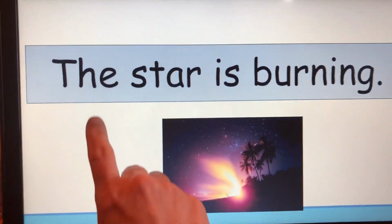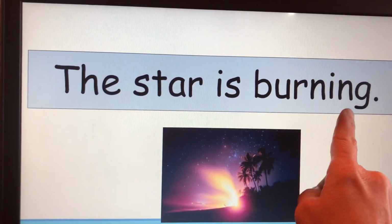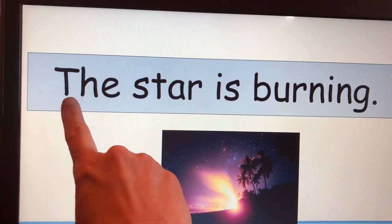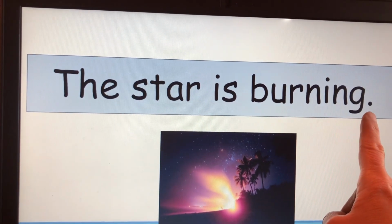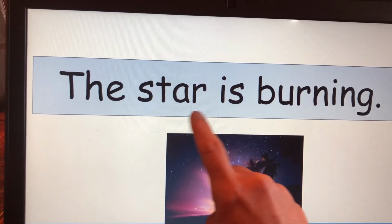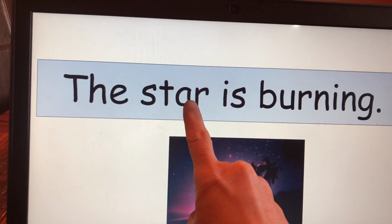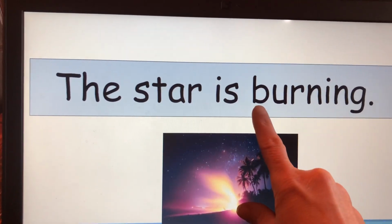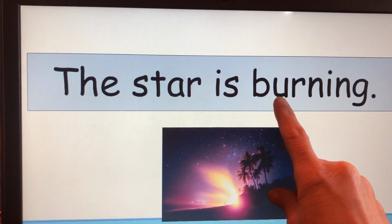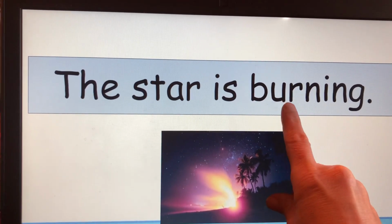Let's see if you wrote it right. The star is burning. Starting with a capital T for the beginning of your sentence. A telling sentence ends with a period. And then let's work on those R-controlled vowels. Star. The R sound spelled with A-R. And the word burning. You hear the sound in burning, it's spelled U-R.